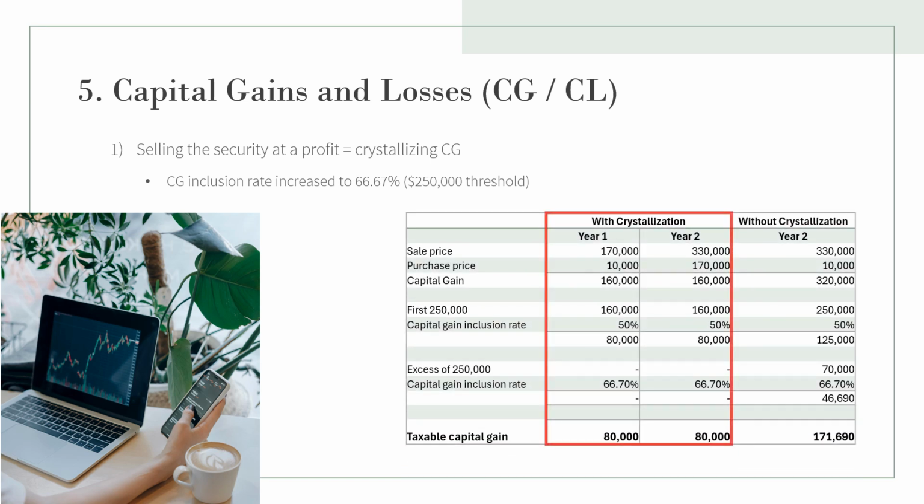Let's first look at the example with crystallization. Assume you have sold your investments at the end of year 1 and repurchased them immediately after. At the end of year 2, you then sell the same investments. With crystallization in year 1, the total taxable capital gain of the 2 years is $160,000. Without crystallization in year 1, the total taxable capital gain at the end of year 2 is $171,690. That's an $11,690 difference.